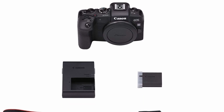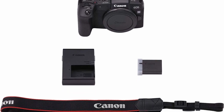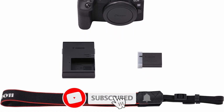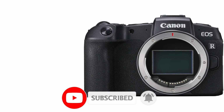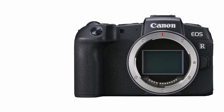The RP is relatively light and portable, compared to other full-frame options, and its simple button layout is designed to be as accessible as possible to newcomers, although more advanced manual shooters might find the relative lack of control dials limiting. Thankfully, it's very comfortable and has a large viewfinder and a fully articulated touchscreen.